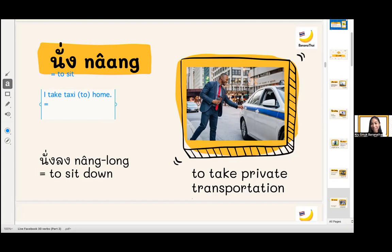Somebody types, ผมนั่งแท็กซี่กลับบ้าน. Okay, let me see the chat quickly here. ผมนั่งแท็กซี่. Wow, all of you are not beginners at all. You use the word กลับบ้าน instead of ไปบ้าน. Ah, this is a trick. Look, I take a taxi in Thai is ฉันหรือผมนั่งแท็กซี่.